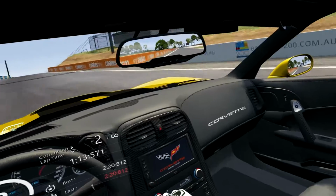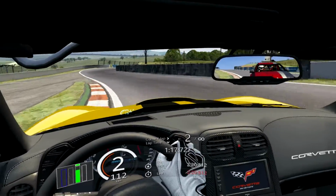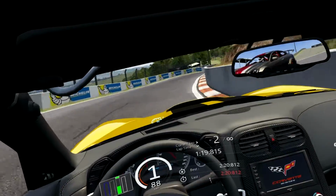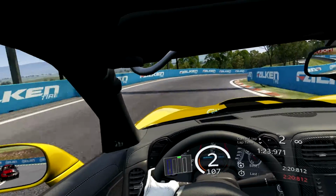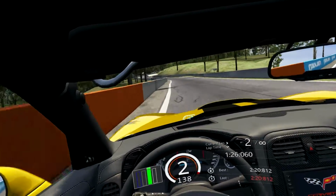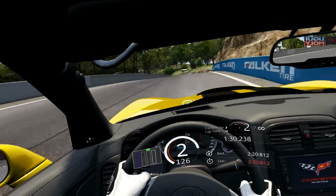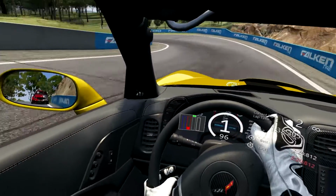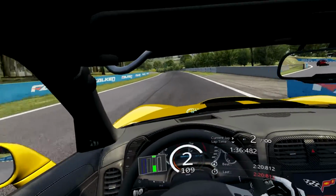I've just got to take this corner. Hope I don't lose it here. Yes. I've held it. Oh, and I think he's had a little bit of a miss there, so I might have had a break. Yep. He's definitely eased off there. So I should be fine as long as I take this corner right. And oh, the power sliding on this car is just awesome.